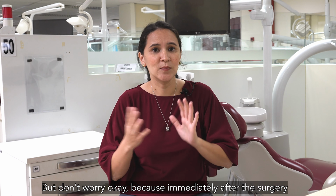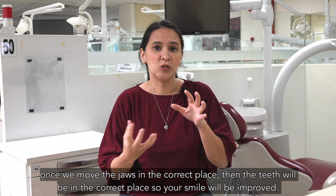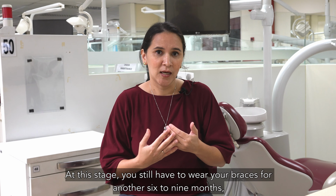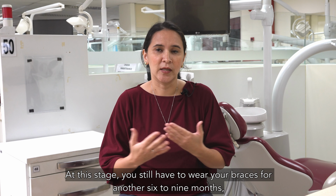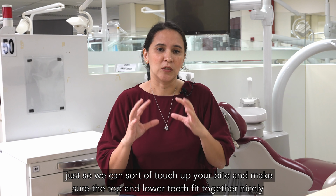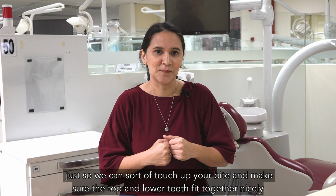But don't worry, because immediately after the surgery, once we move the jaws in the correct place, then the teeth will be in the correct place. So your smile will be improved. At this stage, you still have to wear your braces for another 6 to 9 months, just so we can touch up your bite and make sure the top and lower teeth fit together nicely.